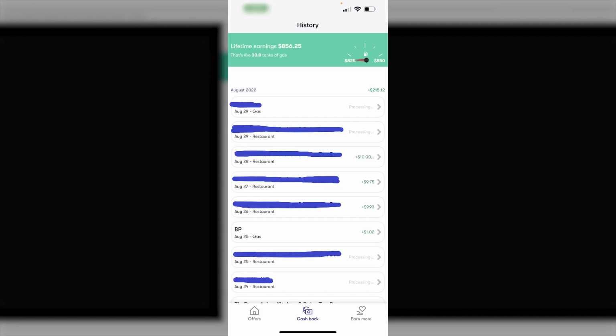And here is a quick look at the Upside app. I'm gonna have most of this blurred out, but you just see that they've earned almost $900. Yes, they would have been buying these flights. They would have been booking these things, these hotels, etc., etc. They would have been doing this already. So why not get something on top of that?